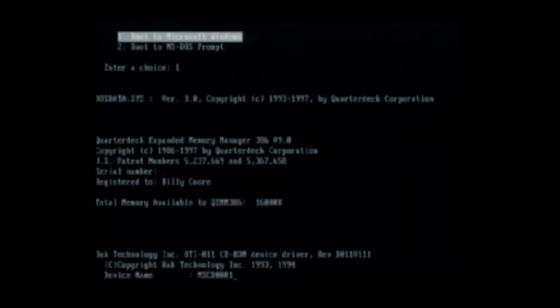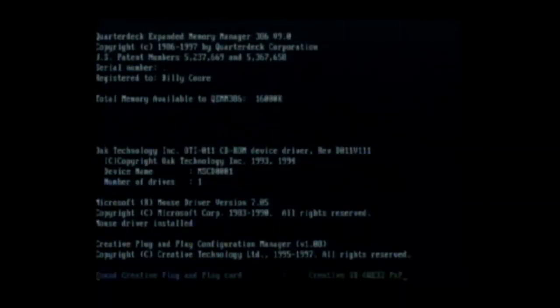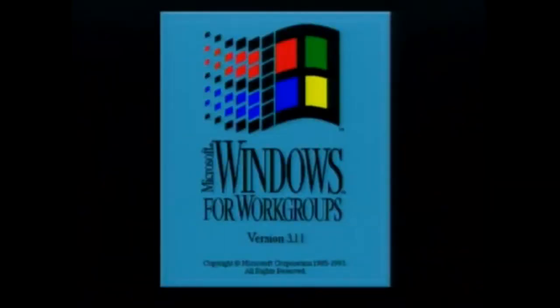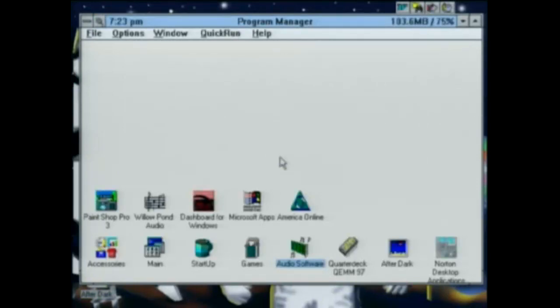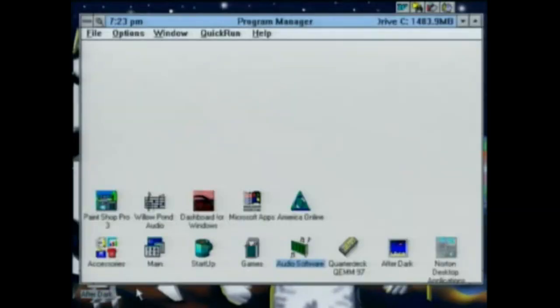Alright, loading the CD-ROM driver now. Mouse driver, now we're loading all the Sound Blaster mumbo-jumbo. Now we're booting into Windows 3.11, Windows for Workgroups 3.11 to be precise. I'm a cow, I'm a cow. Yep, that's one of the stock Gateway 2000 wallpapers you can use. But here we are. Here is Windows 3.1 that I have installed on here. Here's the desktop with the cool Gateway 2000 cow background. So let's go back into Program Manager.